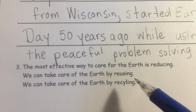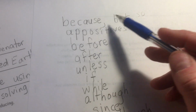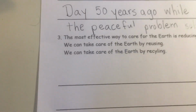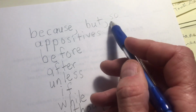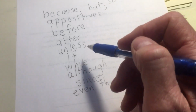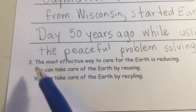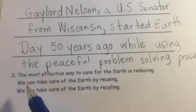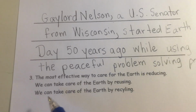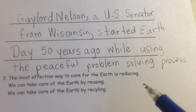So, if you just want to do two, look at your list. Does one of these cause something else to happen? Not really. They're not really related. They're not contradictory to each other. They don't happen before or after or unless. But although might work, or even though. You could say, although the most effective way to care for the earth is reducing, comma, we can take care of the earth by reusing. Or we can take care of the earth by recycling, even though the most effective way to care for the earth is reducing.